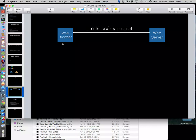HTML exists so that we can organize data in an appropriate way so that a web browser can understand it. So HTML is the agreed upon language that web browsers and web servers have chosen to speak. Just like I'm speaking to you in English, that's the language we agreed upon when I walked through the door and said I only speak English. So that became the default.